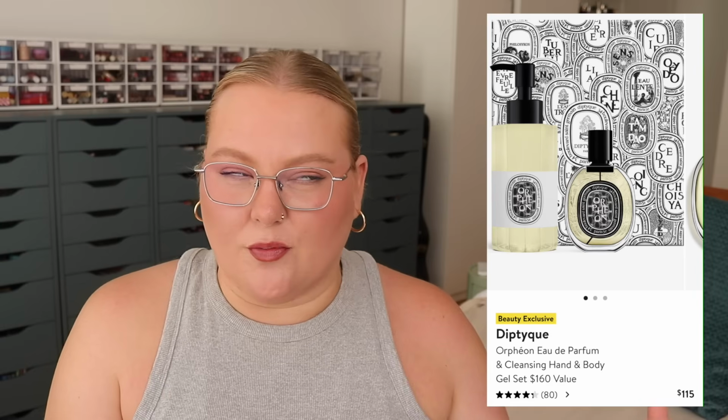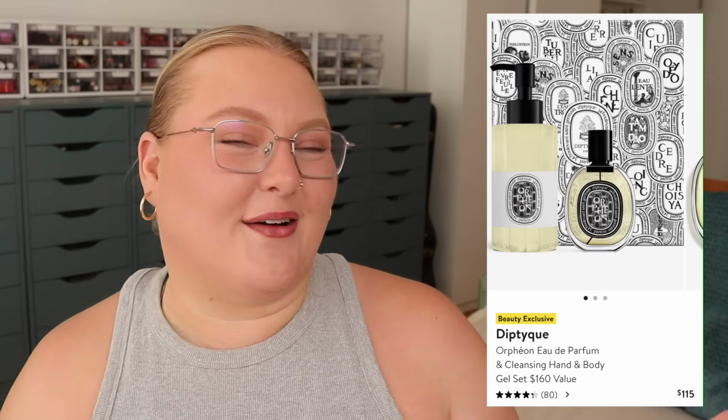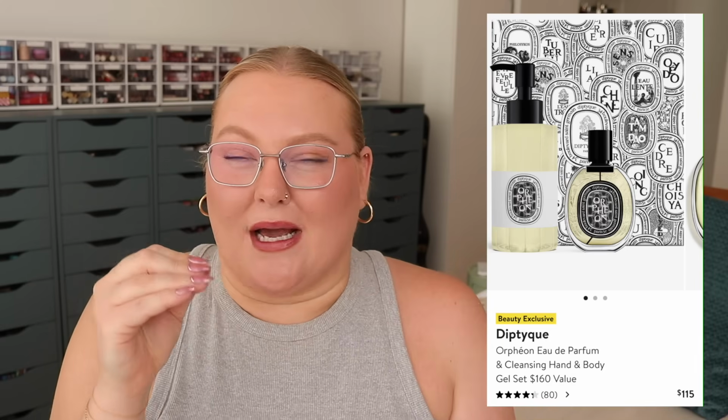So even though it's a little bit smaller amount, if you have a big fragrance wardrobe like I do, I'm a big fragrance girly. I have a whole fragrance channel. Definitely go check it out. But I think this is definitely a nice duo. And there's something so luxurious about using the body wash of one of your favorite fragrances along with your fragrance. It's just so nice, such a treat.